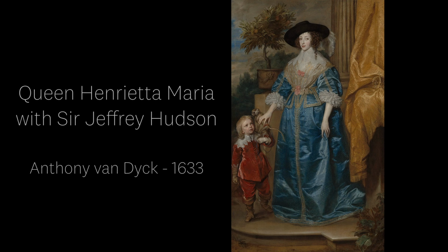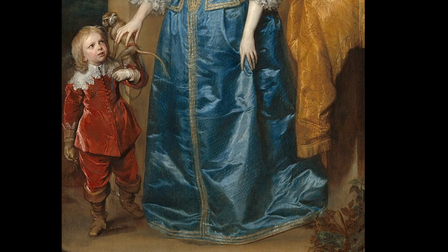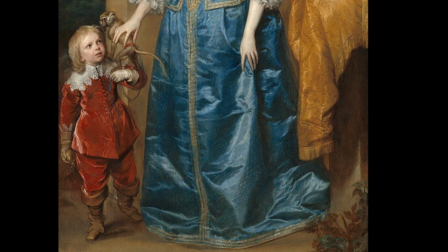This is one of my favorites here. This painting of Queen Henrietta Maria, who was the wife of Charles I, portrayed here with a fellow named Geoffrey Hudson, who was actually knighted, so he became Sir Geoffrey Hudson, who was adopted by the royal court because of his appearance. You might initially look at this and say, well, that's a small child. But the truth is, at the time, he was 14 years old.